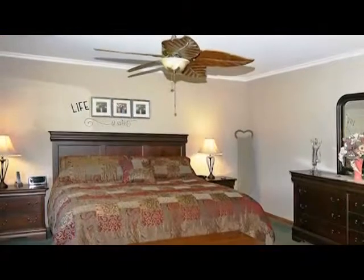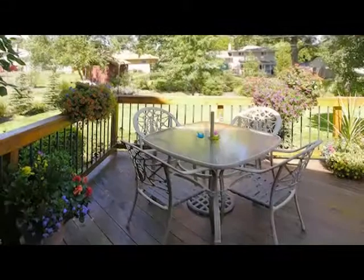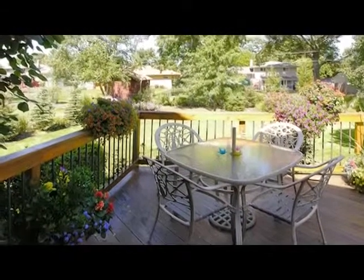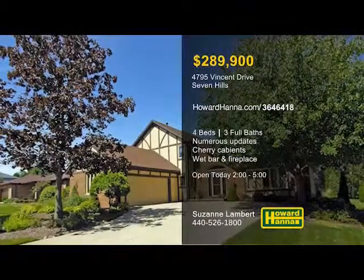The master suite adjoins a skylit full bath with a soaking tub and a separate shower. Perennial flowers surround the back deck, and this home is close to shopping and major highways. Learn more when you visit this afternoon's open house, hosted by Suzanne Lambert.